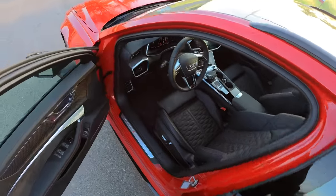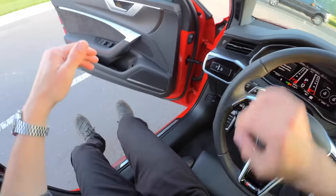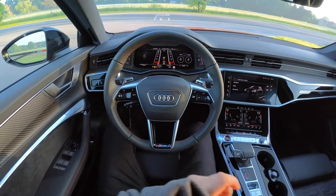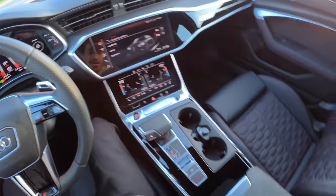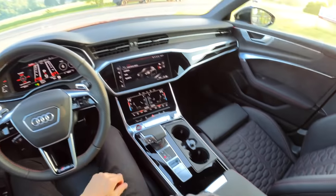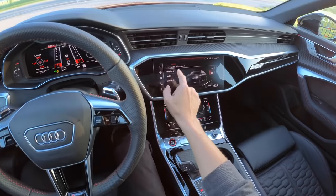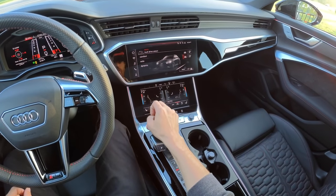I would 100% get this over any of the SUV offerings. It's a heck of a lot cheaper than a comparable Porsche Panamera. So even though it's expensive, it's actually kind of a good deal, even at 110 or 120 grand.